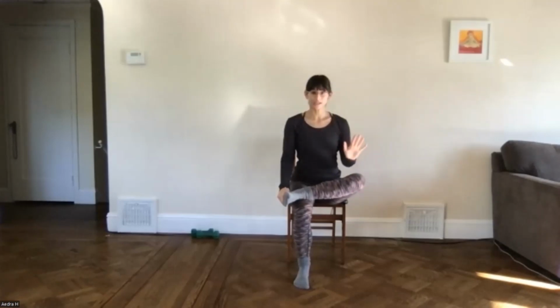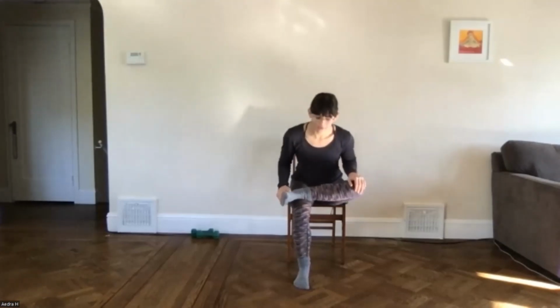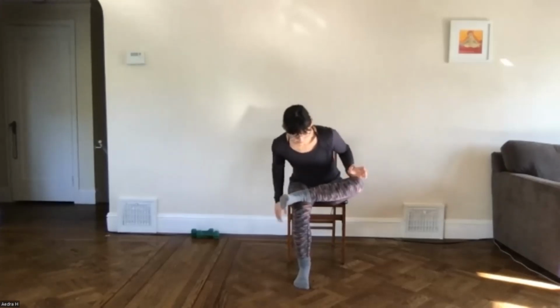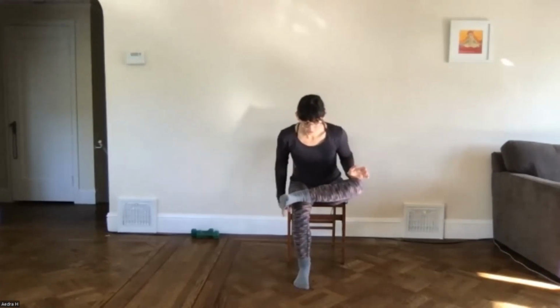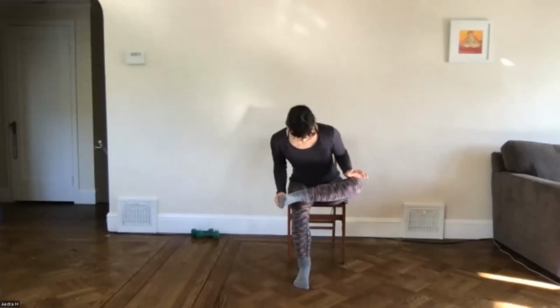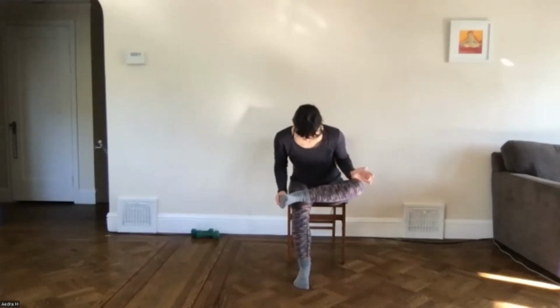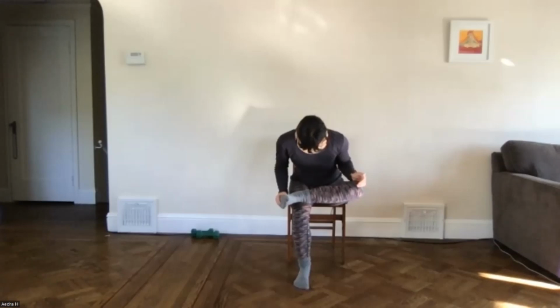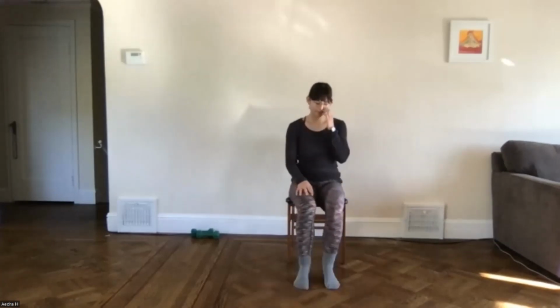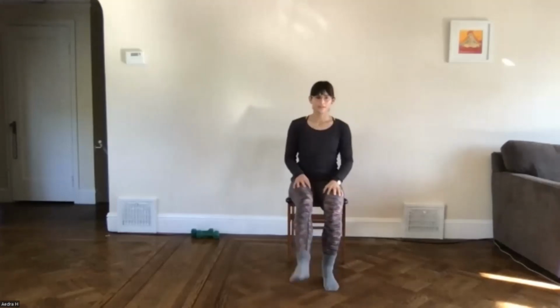And then from here, you can stay seated tall, or feel free to hinge a little bit forward. And when you come forward, be free to explore. So you might decide you want to lean a little to the right or to the left to change the intensity of the stretch. And then go ahead and lift your torso up if you're leaning forward, undo the legs, shake them off. And we'll go to the other side.